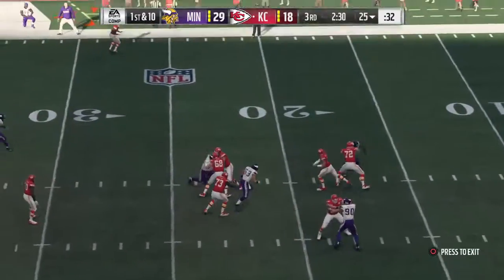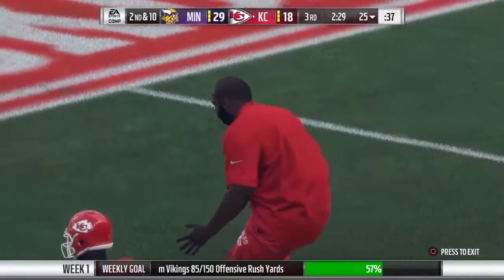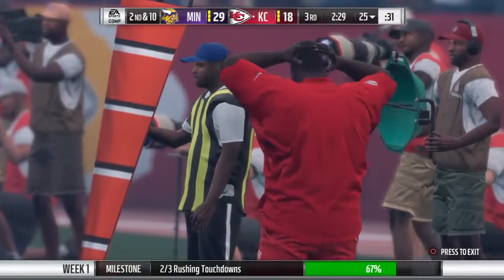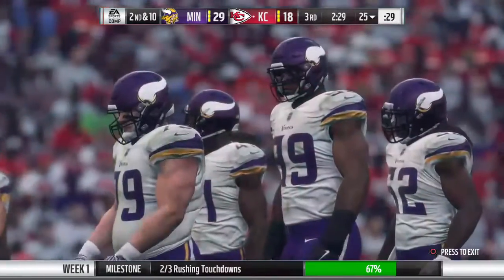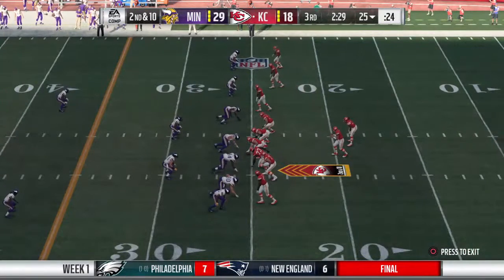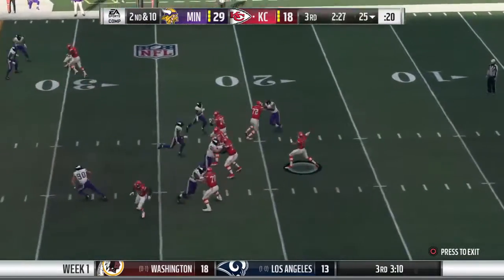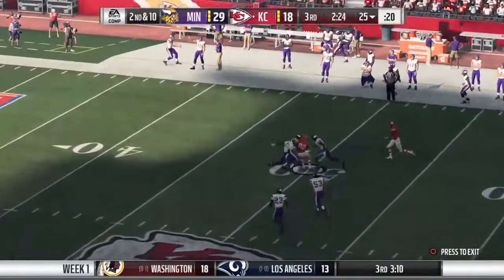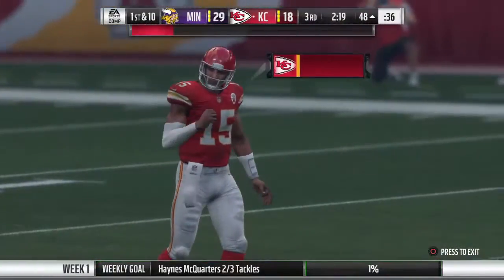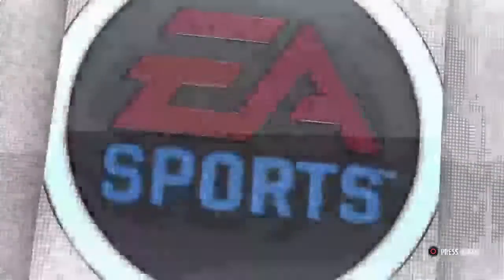On 1st down, Mahomes. And incomplete. Unable to connect on the 1st down pass play. Now it's 2nd down. Throwing now is Mahomes. Wide open receiver, complete. And he'll be taken down, but not before he gets into enemy territory. A very solid gain of 27.